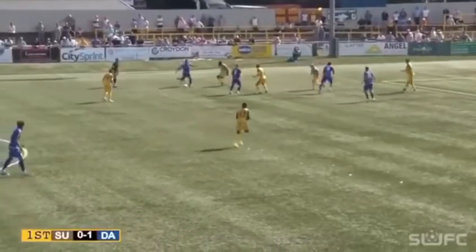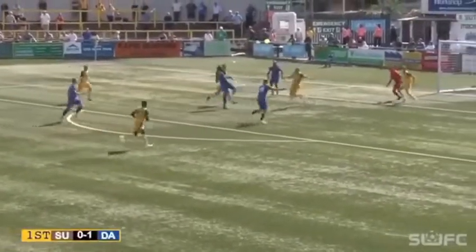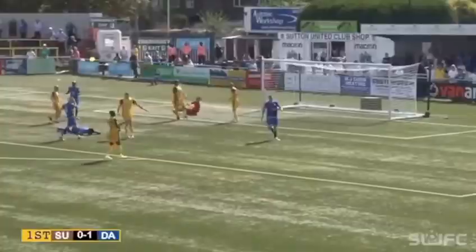Played up long now, and Dover are on the attack. Cross into the box. Good lift away, but not far enough. With Effion, chest it. Oh, what?